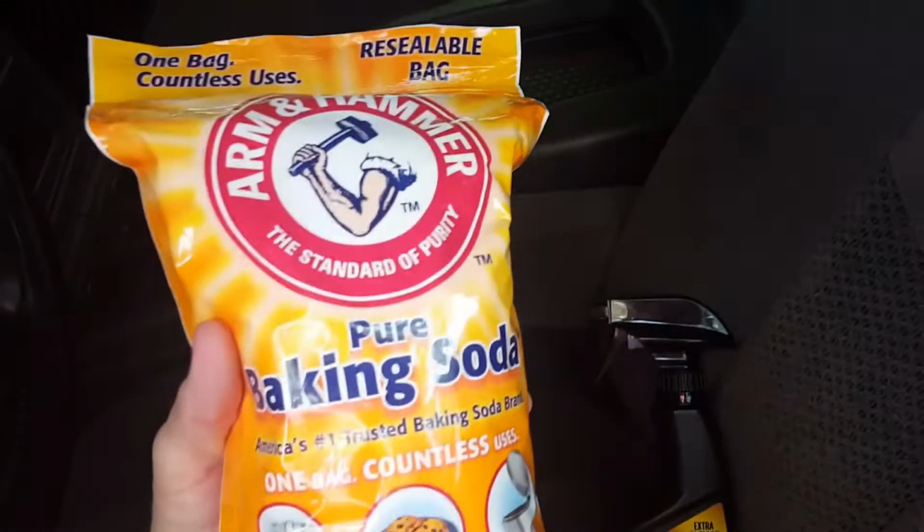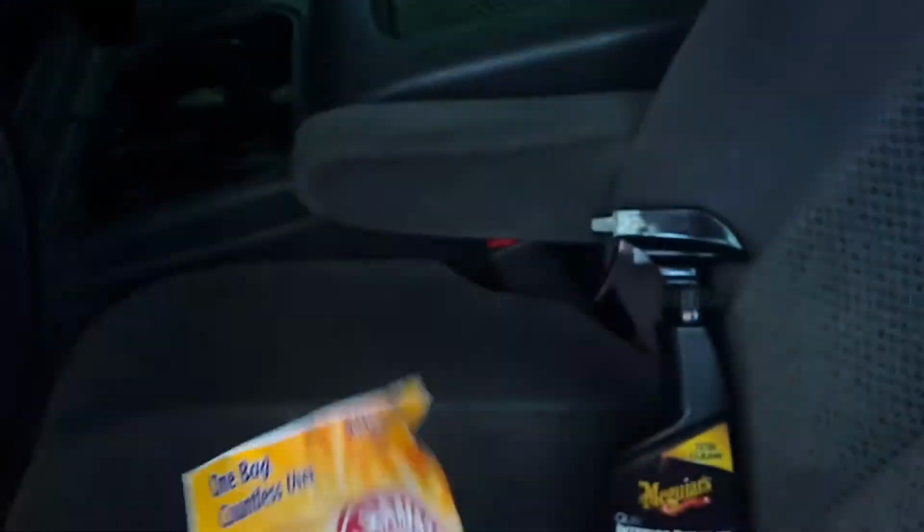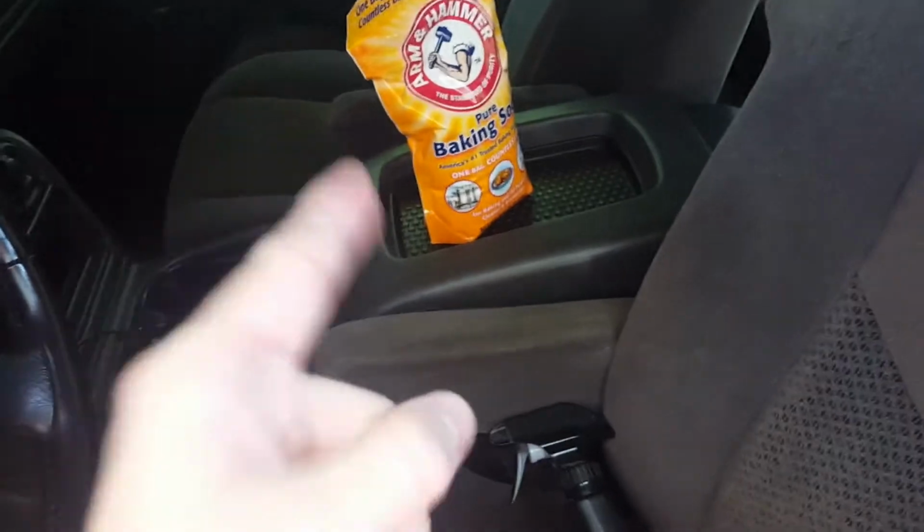Baking soda absorbs the scent and then you vacuum it up, which gets rid of it. If your cleaning and your vacuuming didn't do the trick, try that next. After that, kind of on the same principle, you can use this.